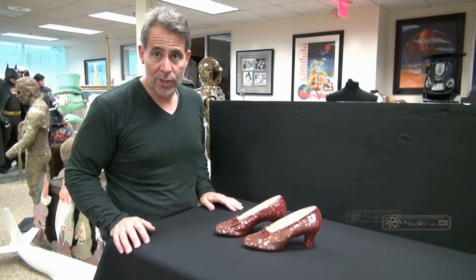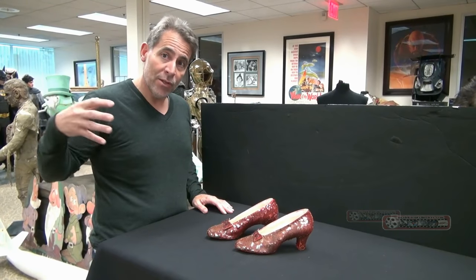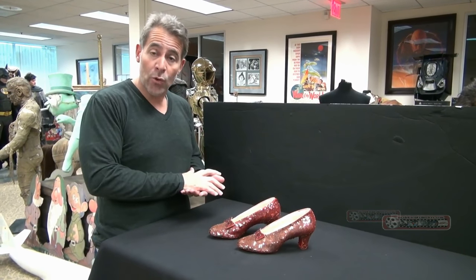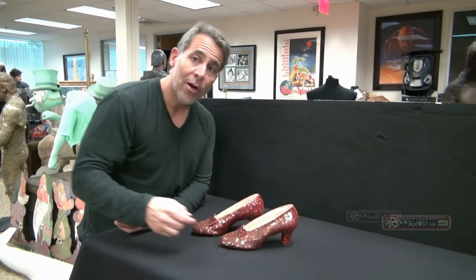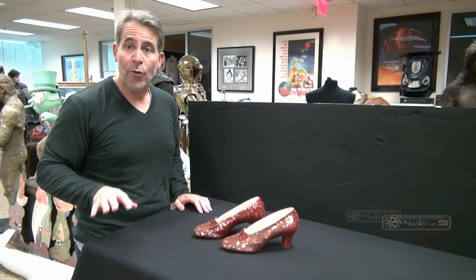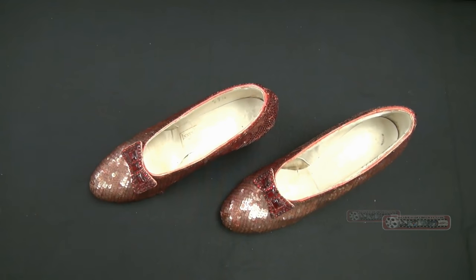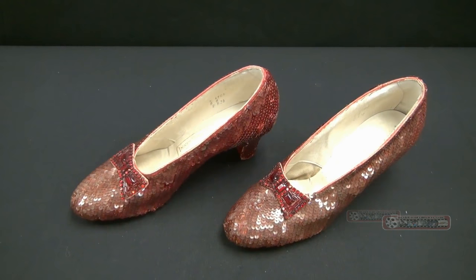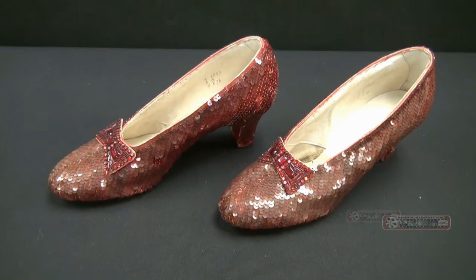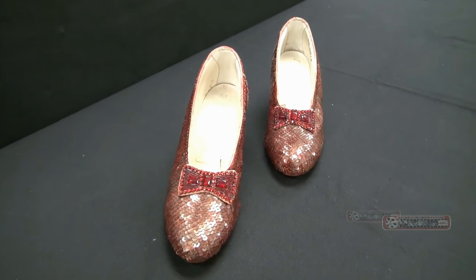And the legend goes, if you look at the heel, this is the only pair that has a slightly larger heel. And Rhys Thomas, who wrote the book on The Wizard of Oz, and I agree that when they did the close-up and they came into the scene where the house just killed the Wicked Witch of the East, this is the pair you see because the heel is longer and you can see the red bottom. The other pairs that have survived have felt on the bottom. These are the only pair of ruby slippers that still have the leather soles intact. We believe these are the beauty pair. They were used for the insert shots. You would have seen these when Dorothy clicked her heels wanting to go back to Kansas.